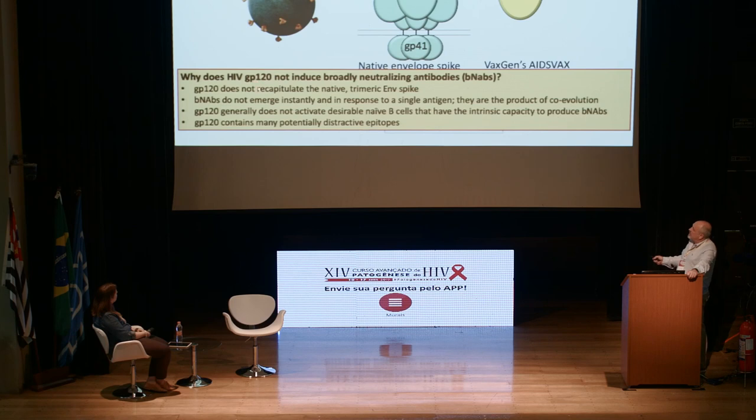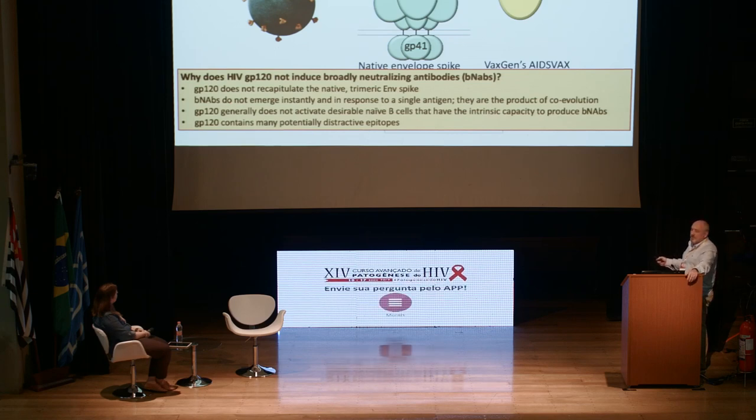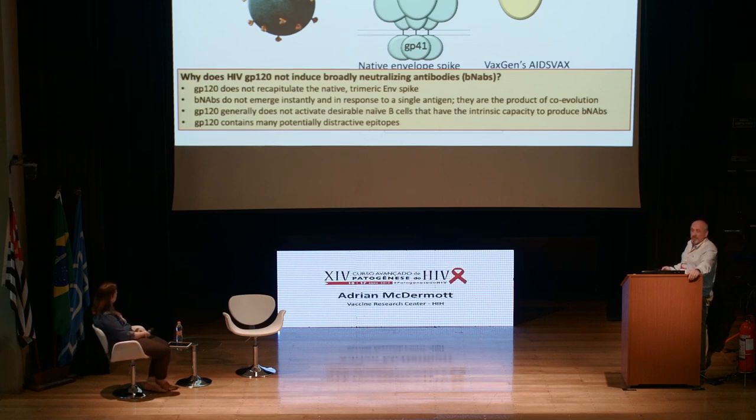So why doesn't native GP120 induce broadly neutralizing antibodies? Well, GP120 does not recapitulate the native spike. Broadly neutralizing antibodies do not emerge instantly, but in response to co-evolution or somatic hypermutation. GP120 does not activate desirable B cells that have an intrinsic capacity to produce those neutralizing antibodies. It's not targeting the correct lineages. And GP120 contains many potential destructive epitopes.